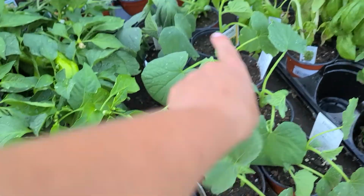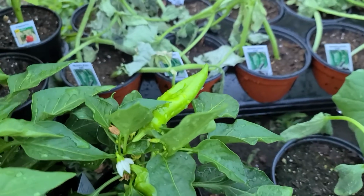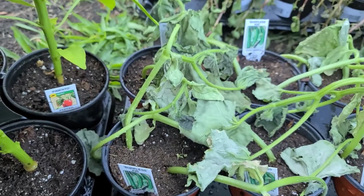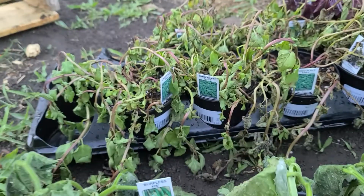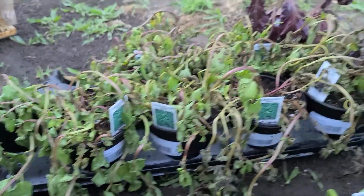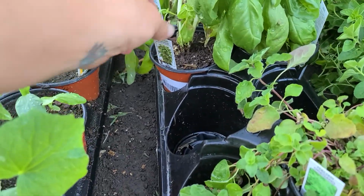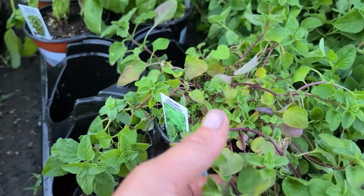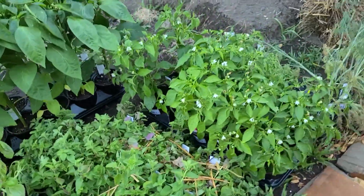Another whole set of pickling cucumbers right here. Those are burpless cucumbers right there. We have a whole tray. They're looking really sad. I really do hope they recuperate. We have chocolate mint over there. I've never grown that before. Some red basil there. We have Genovese basil here, which is your typical everyday basil. I have to prune this up, get the snippers out here. We have Italian oregano. This whole tray is oregano. It's going to smell so good in the garden.